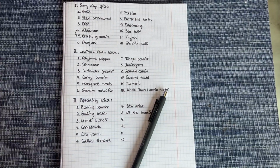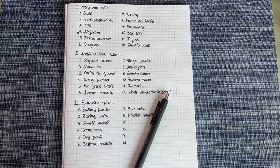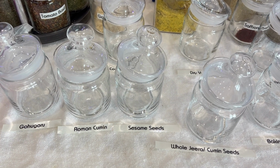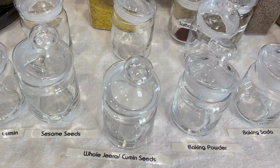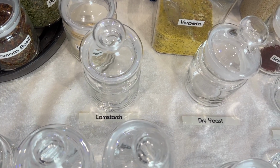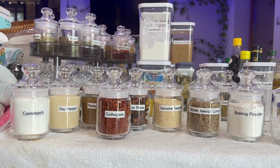I gotta tell ya, I am a list person. I am big on planning and writing all sorts of lists. I also take any organizational process very seriously, with lots of thinking it through. I made a list of all of the spices that we had and I went in the order of everyday, Indian, Asian, and specialty or least used spices.